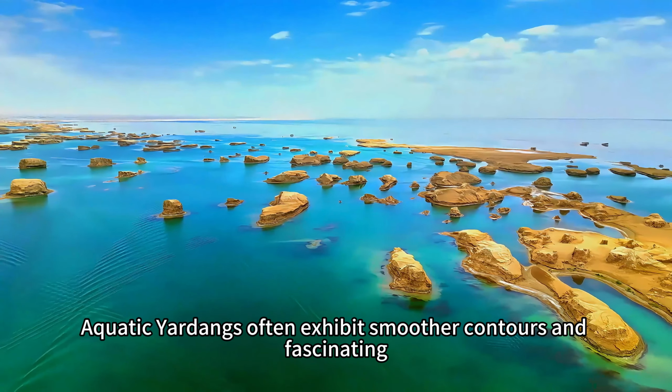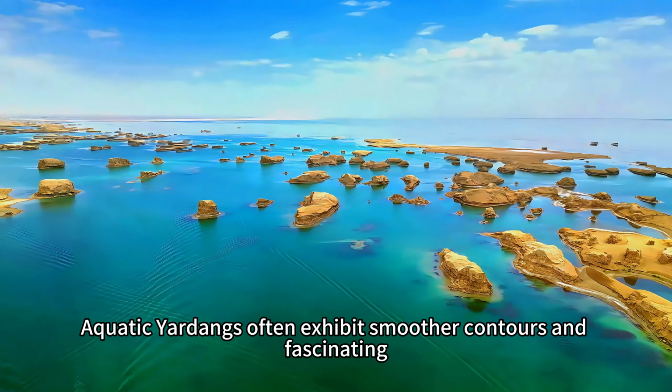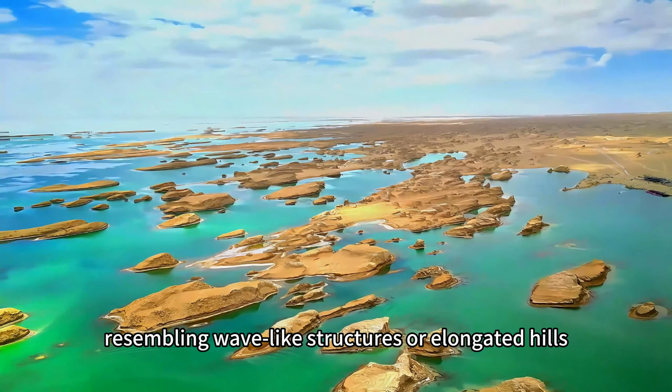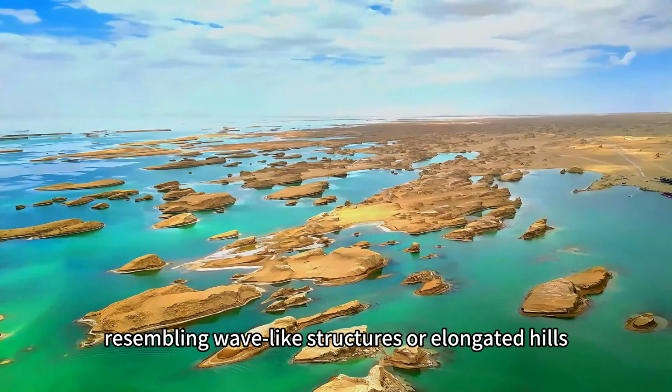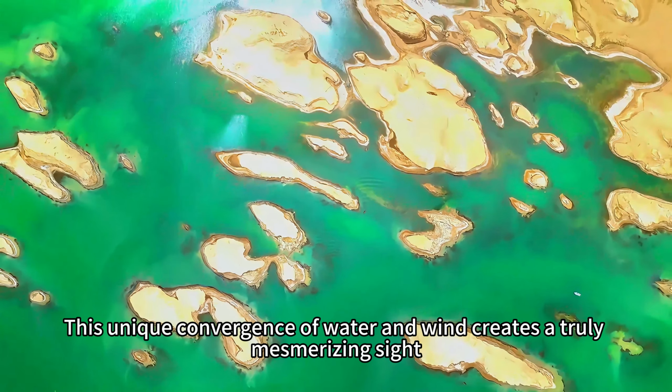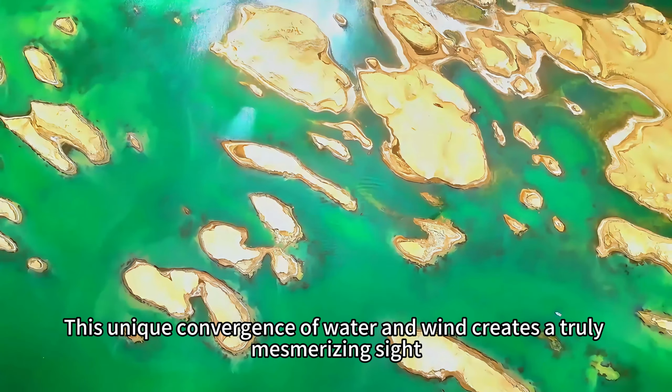Aquatic Yardangs often exhibit smoother contours and fascinating, surreal shapes, resembling wave-like structures or elongated hills. This unique convergence of water and wind creates a truly mesmerizing sight.